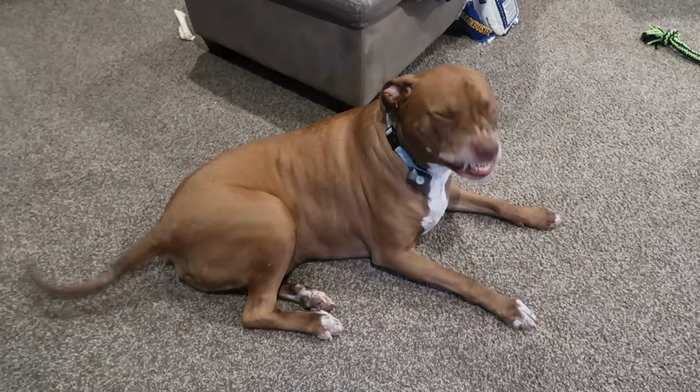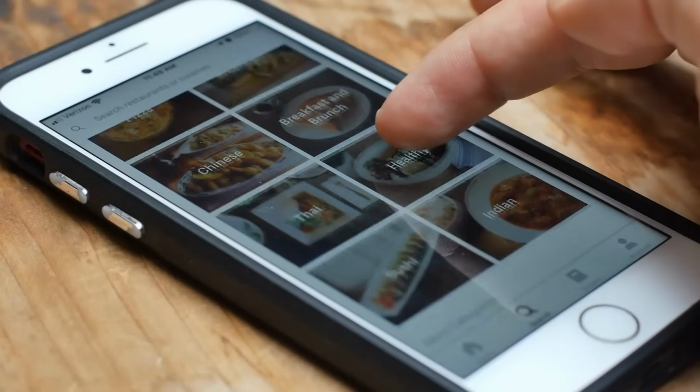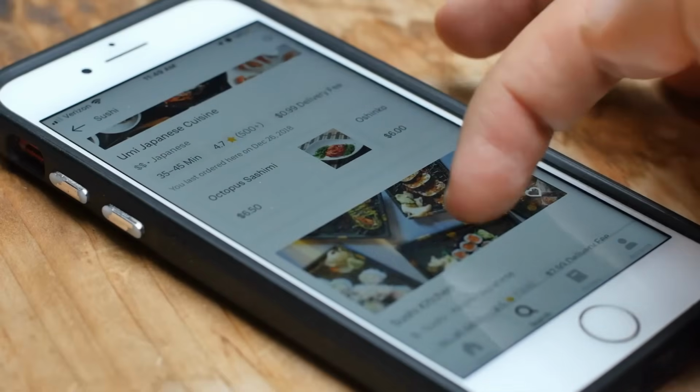Oh, yummy. So in 2023, restaurant prices increased by 5.1%, while groceries only increased by 1.2%. And we're not even gonna get into DoorDash here because a $15 meal can turn into a $35 meal once you add on the delivery fees and everything. So yeah, eating out kind of sucks right now, but I totally get it.